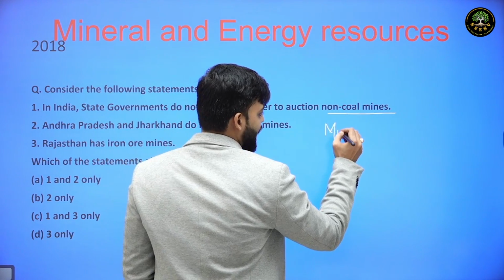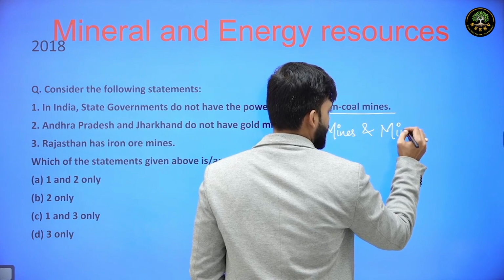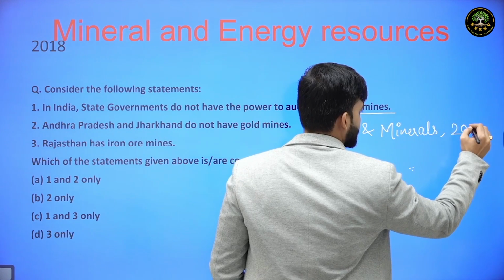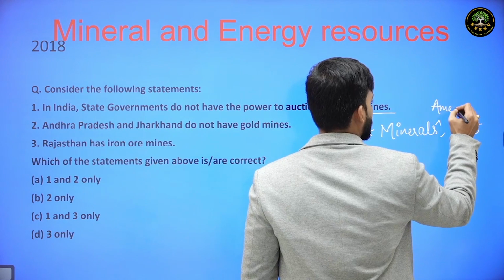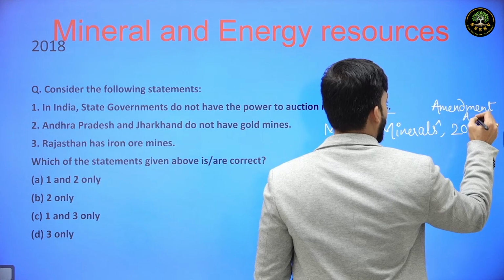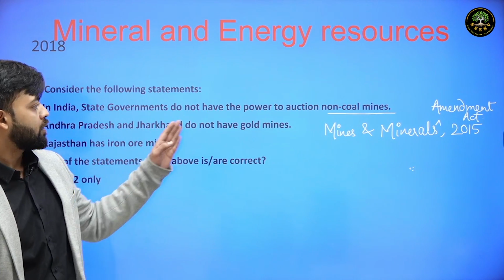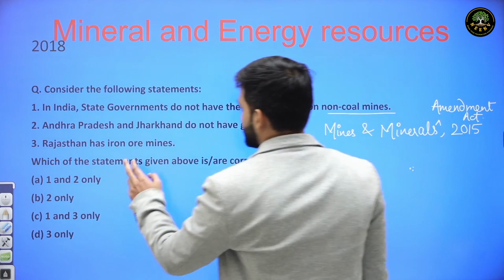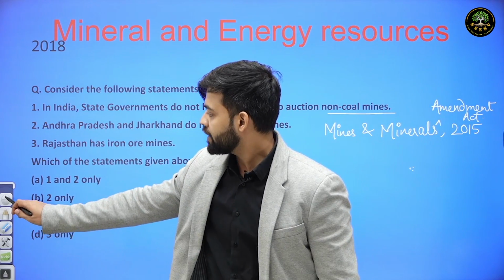Now, as far as non-coal mines is concerned, through the Mines and Minerals Amendment Act of 2015, state governments were allowed to auction non-coal mines. Now, as far as the distribution of gold mines and iron ore mines is concerned, let us see this map.